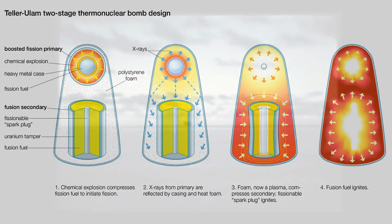The United States tested the first fusion bomb in 1952. It had a yield of about 10 megatons, which is around 1,000 times stronger than the bomb used on Hiroshima. The Soviet Union tested their first fusion bomb the next year, in 1953. Fusion bombs became the main type of nuclear weapon.